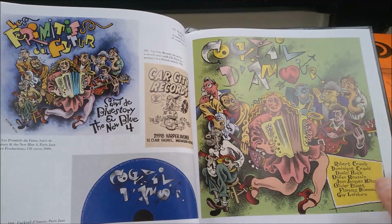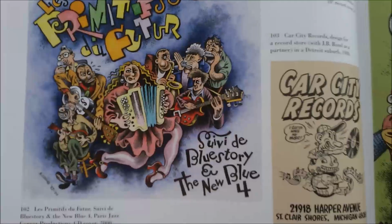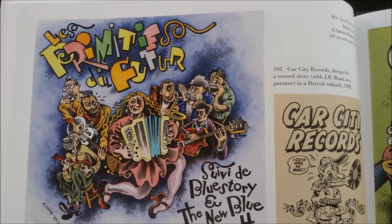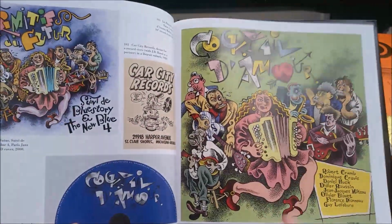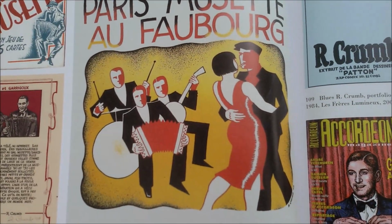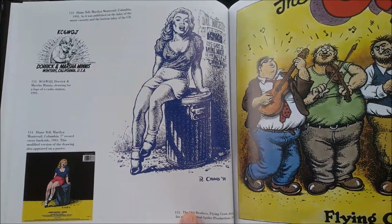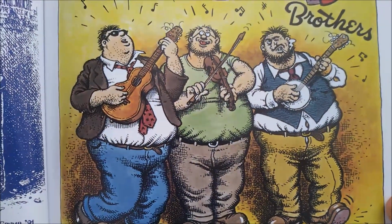And you will discover how Crumb switches styles to create a more fitting cover for the music within the sleeves here, like for these Les Primitives du Futur. I don't know about the music, but I get a pretty distinct impression of how this music may sound. And here we have more old-style-y artwork. Like Robert Crumb, always when he could choose between older or future stuff, he always would choose the older stuff here.